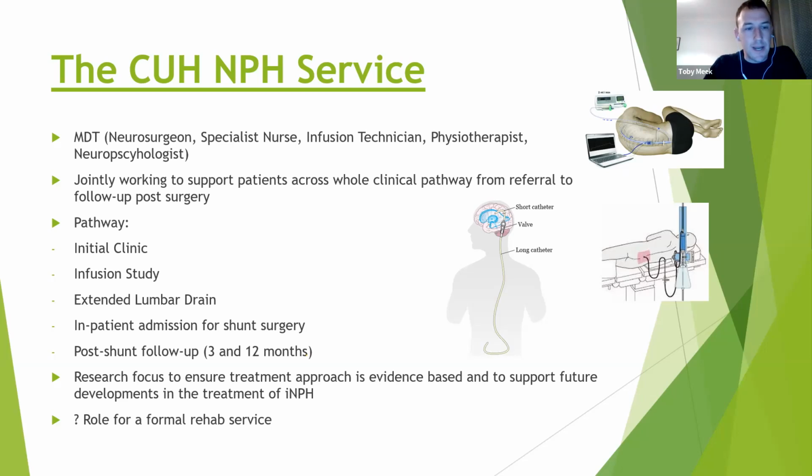We also have an infusion technician, who is responsible for doing the infusion studies and helping to calculate those values. With our MDT, we always see patients at a joint initial clinic, but having MDT discussions about presentations is really helpful. I'll talk about the process and our pathway in a moment. As I said, this is funded as part of this research project, so we're collecting patient data at the moment, trying to look at outcomes and better differentially diagnose patients, and hopefully using that to support further developments in the future treatment of normal pressure hydrocephalus.